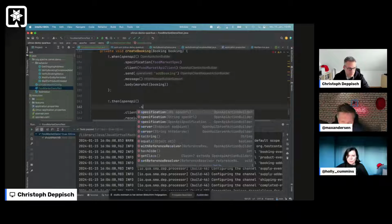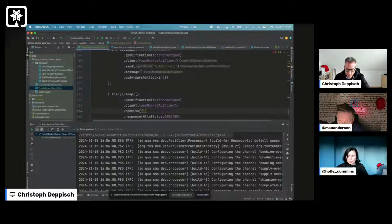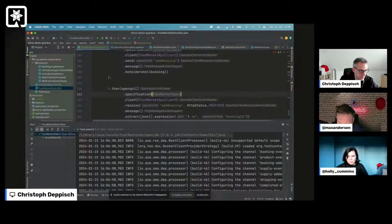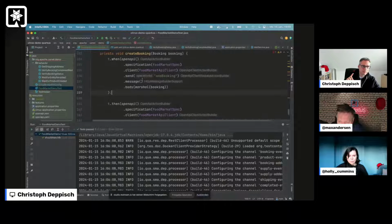So I can also leverage the specification. And now I say receive at booking, and I give the HTTP status created that I want to leverage, and everything stays the same. So this is coming in the next version of Citrus. It's brand new. And the next version is 4.1. And we try to actually leverage the things from OpenAPI specification, not only on the client side, but also on the server side. So a lot of things will be done in this direction.